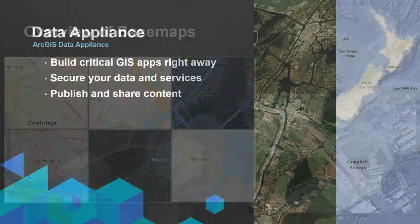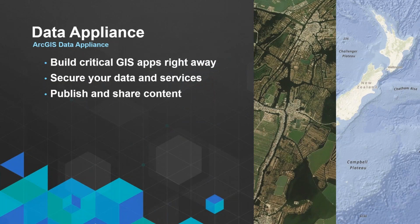Thank you. Yeah. Let's transition over to the ArcGIS Data Appliance. As Krista mentioned earlier, this is the in-house or on-premises version of our Esri base maps. So taking all that rich content, you can build your own applications for your coworkers, for your business. Because it's behind your firewall, things are secure. The services you build are accessible only to people that you want to grant access to. And last but not least, you can publish and share lots of content that integrates Esri's base maps with your data.